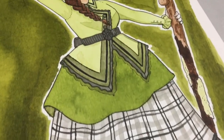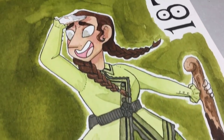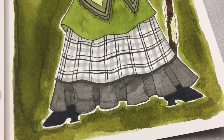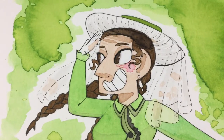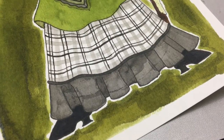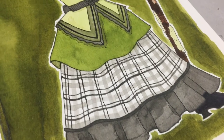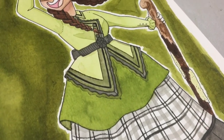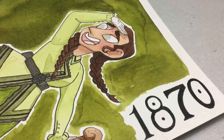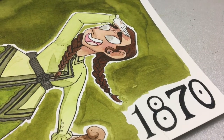Finished, why don't we compare the original one I did to the new one? Before. After. Before. After. I really do like both pieces, but this one is superior just for the sake of how good that plaid turned out, and I think she looks really youthful and like she's having one heck of a time out in Yellowstone.